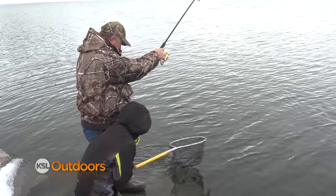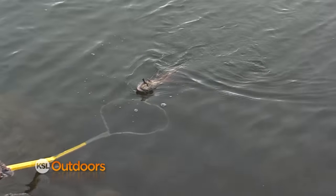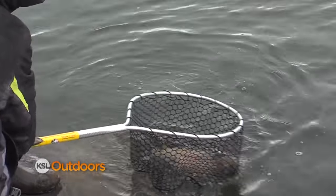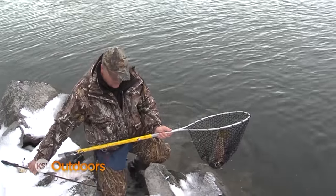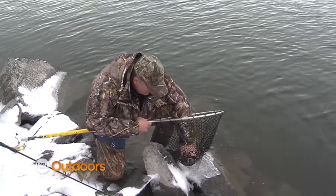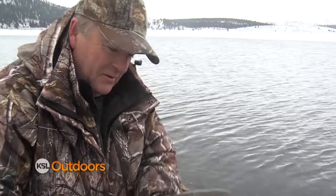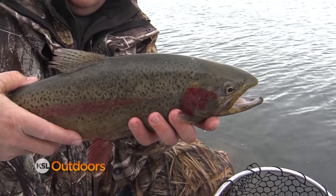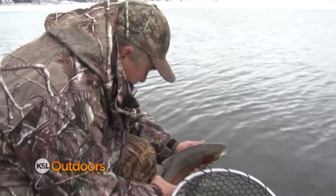Ready? Don't fall in, Ethan. Ah, nice one. Good job, dude. Oh boy. Pretty rainbow, Doug. That looks like a good one. Yeah, that's a good one. Nice and fat. Holy cow. There we go. Oh, that's a tank. There we go. Nice rainbow. Alright, we'll put it back in.